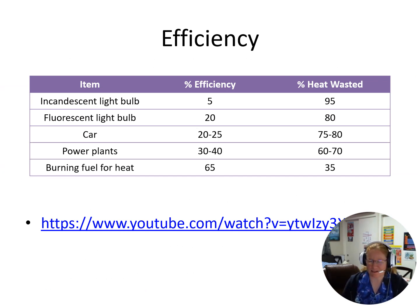When we look at different things that we use, some things are more efficient than others. Like an incandescent light bulb is only 5% efficient. Most of it is lost to heat. If you've ever used an incandescent light bulb, they do get very, very hot.